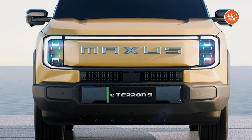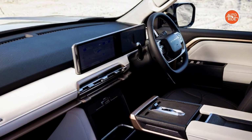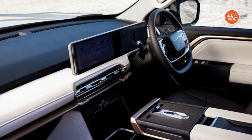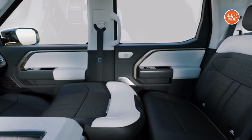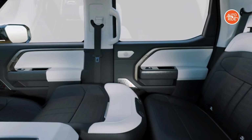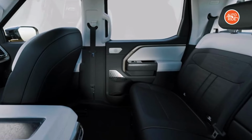3 massive screens wrap around the dashboard. 15.6-inch infotainment, digital cluster, and a passenger screen for entertainment. Brushed aluminum everywhere, ambient lighting, floating center console, and the seats? Nappa leather, heated, ventilated, massaging. Rear passengers get their own climate zone, reclining seats, and fold-down tables in a pickup.